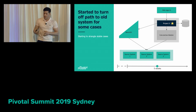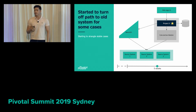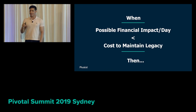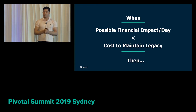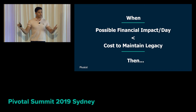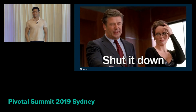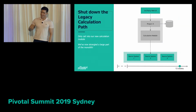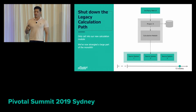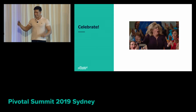And so as we got more comfortable, we started to turn off the path to the old system for some really stable use cases. And when we wanted to make the case to go to production, it was really, really simple. When the possible financial impact per day is less than the cost to maintain the legacy system, no brainer, turn it off. And we had data to show this. So we shut it down. We shut down the legacy calculation path. We only called into our new one, and we had successfully strangled a very large chunk, a very complex chunk of the monolith. And then we celebrated.